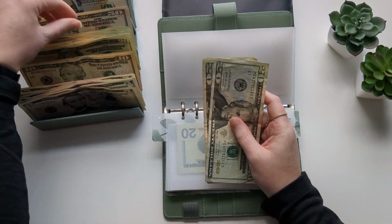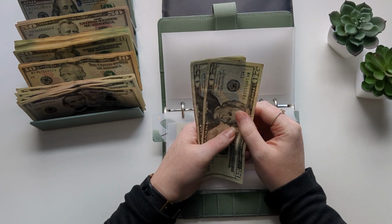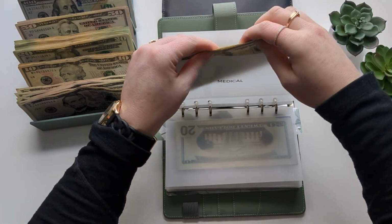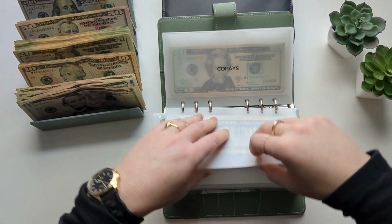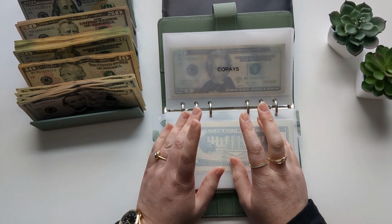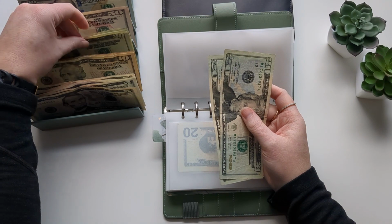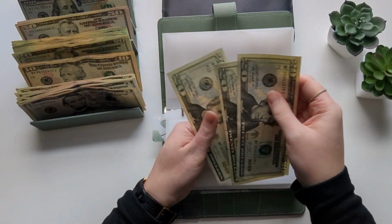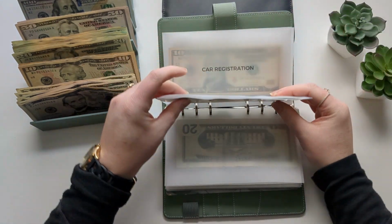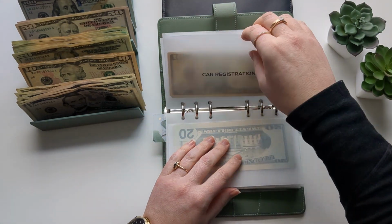Medical is getting 20, and this is for medical related things like doctor visits and stuff. 20, 40, 60, 80. Hopefully we'll have quite a bit in here by the time we're done. Well, I don't know, are you ever done saving up for medical? But that's the goal, is to have that filled as much as we can. And then copays, 20, 40, 60. This is for copays related to like dental visits, vision, and our medical copay.